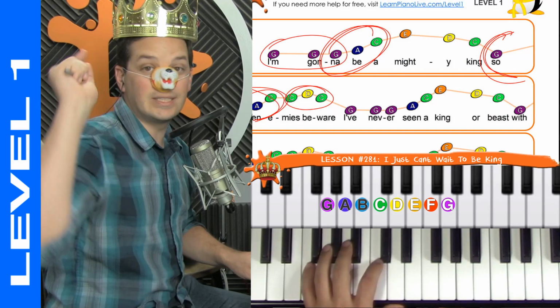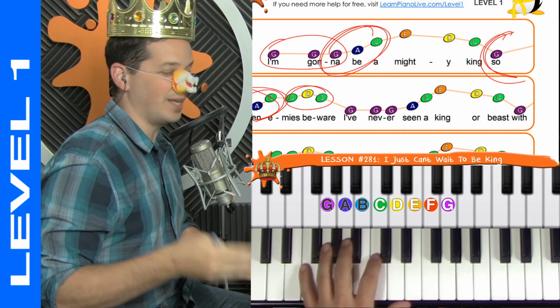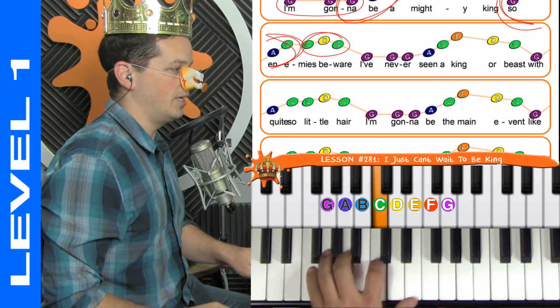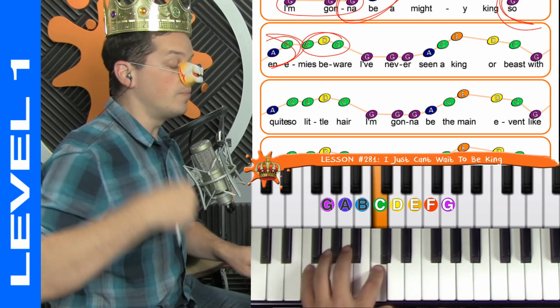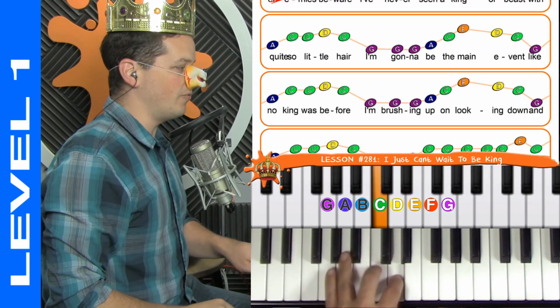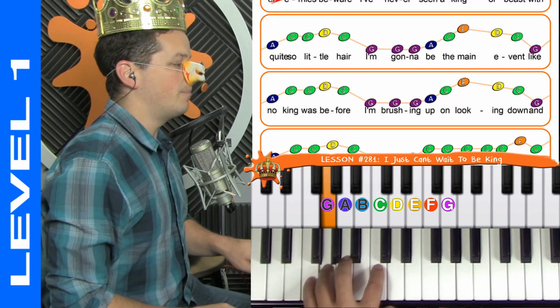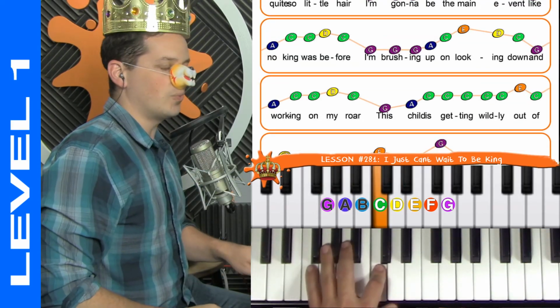We're gonna do the exact same thing, note for note, beat for beat, I think 4 times. But this time we say, "I've never seen a king or beast with quite so little hair." Then we do it again, only this time the words are, "I'm gonna be the main event, like no king was before." And then we do it a 4th time. "I'm brushing up on looking down and working on my roar."